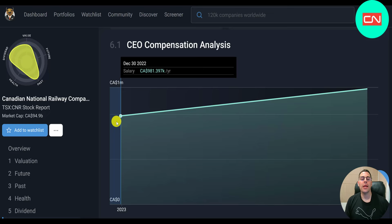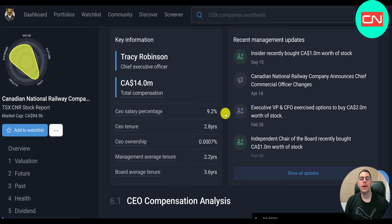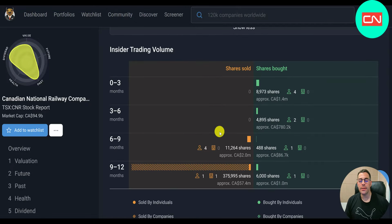The CEO's salary was under 1 million in 2022. Now it's 1.3 million. And her tenure as CEO is 3 years. In the past year, lots of insider buying and selling. Let's see the total shares. Insider sells about 385,000. Insider buys only 20,000 shares.